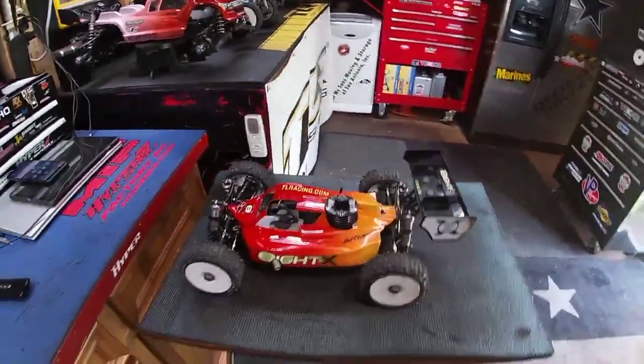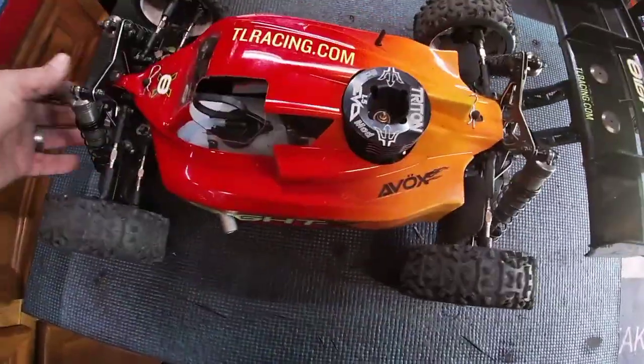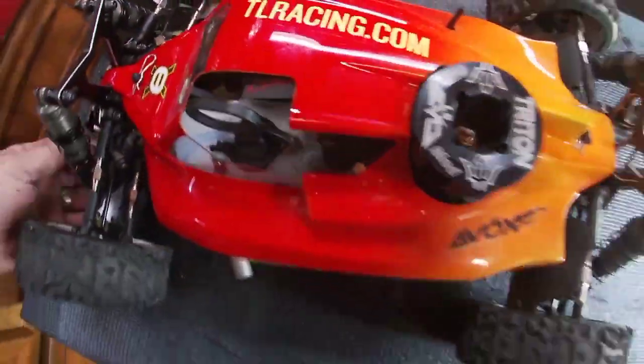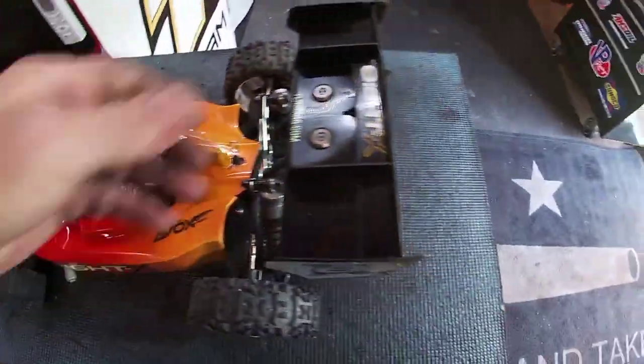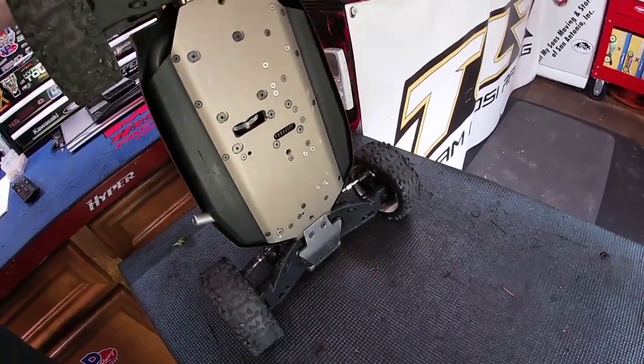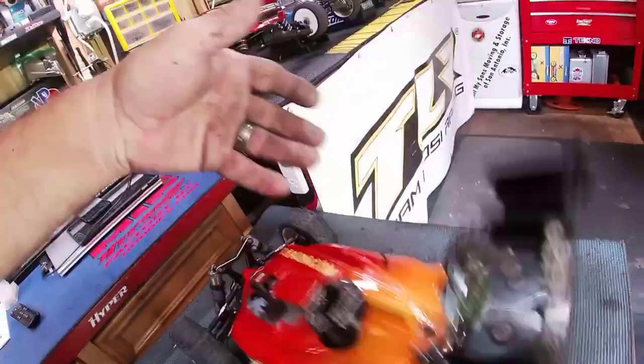Alright, people, this was a good little rip. Just trying not to get her too dirty, that way I can just blow her off. It is really muddy out there. Thought it would get a little dirtier than this, but man, Sumo Racing skid plates really do their job, man. I love those skid plates.